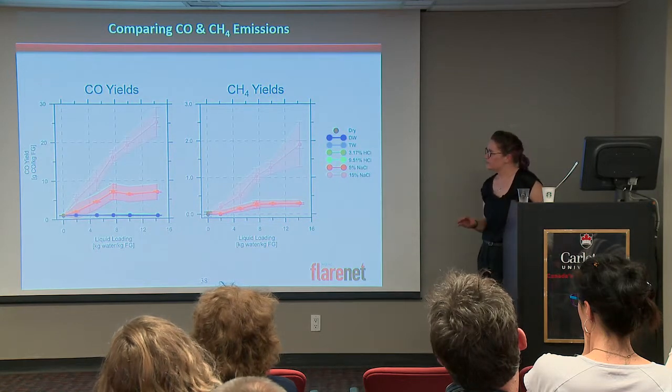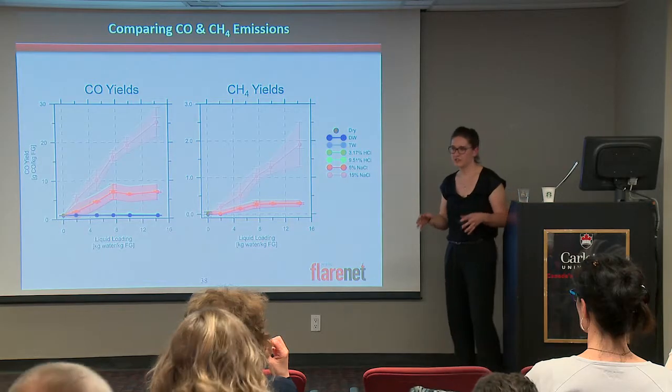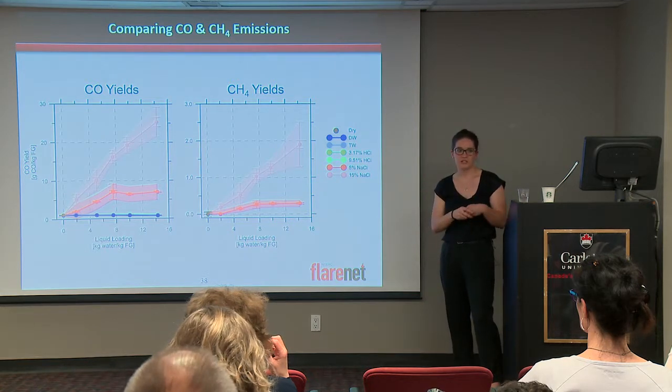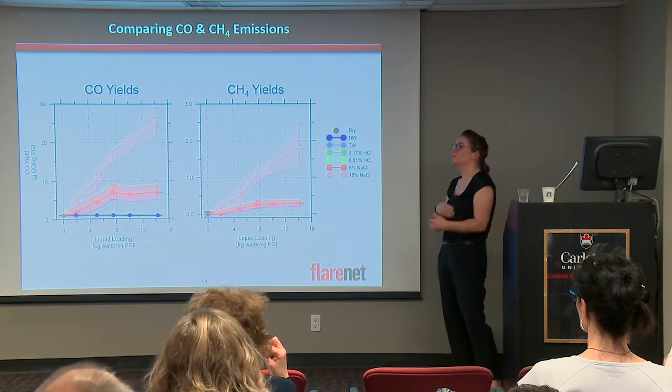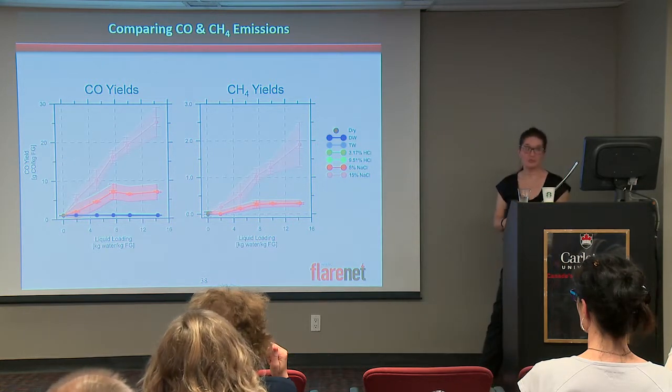Something else interesting with the gas phase emissions: that CO yield was the chart that I just showed in the previous slide. The methane yield is somewhat proportional to the CO yield. We actually saw no methane, no unburned hydrocarbons, basically, with any water or acid test. We only saw methane when we injected salt. But that these two are proportional shows that when we inject salt, the way it's affecting the flare is it's not causing any unburned fuel. It's not stopping any combustion process from happening. We're only partially completing it, which is maybe more interesting and more concerning.